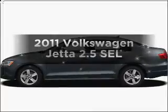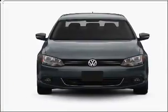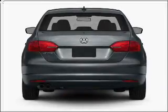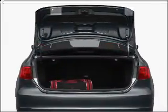Check out this 2011 Volkswagen Jetta. Travel the roads in style and comfort in this great vehicle. With a reliable engine connected to a smooth shifting 6-speed automatic transmission, GPS navigation will guide you to your destination. Anti-lock brakes help you bring your vehicle to a safe stop. Memory settings are just one of the extras.